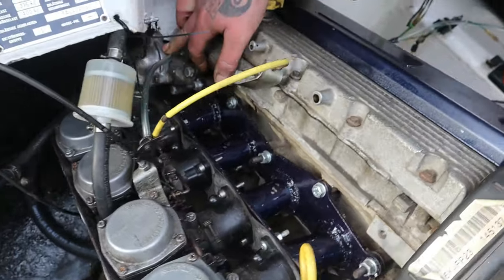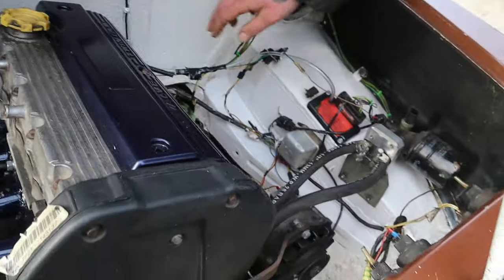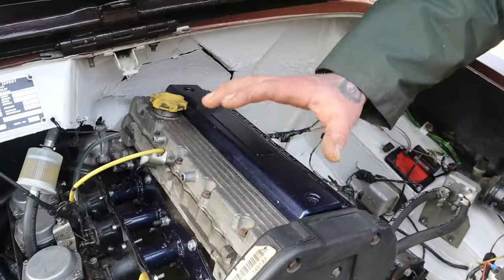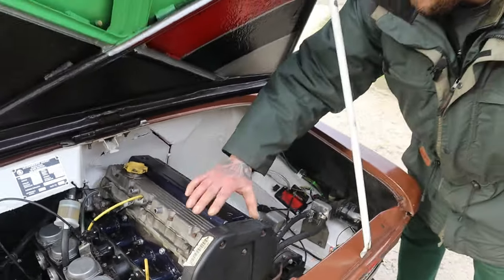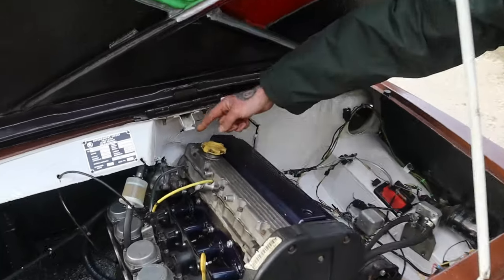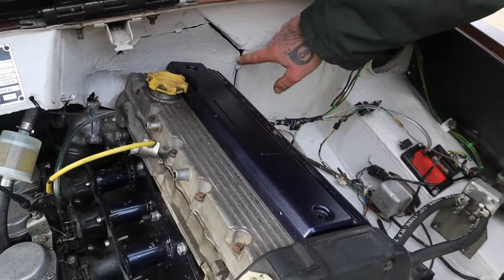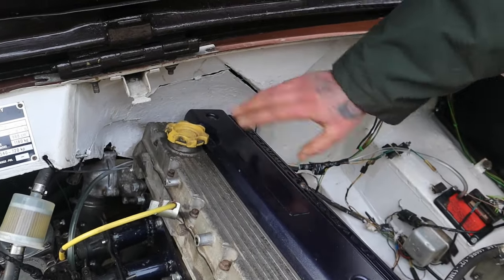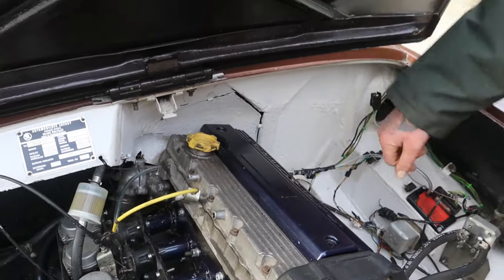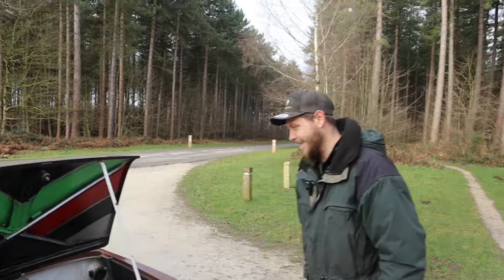Custom thermostat housing pipe that runs down the back there. I'll tell you a story about that. We put the engine in, plumbed it all up, and ended up with a gasket leak from the water pipe that runs around the back there. So instead of taking the engine back out, I just cut all that out and pushed it back so I could retrieve the water pipe. I was not taking the engine back out again.